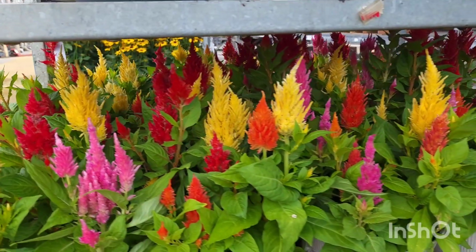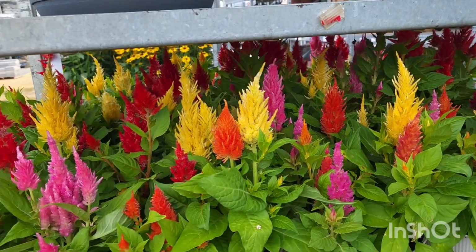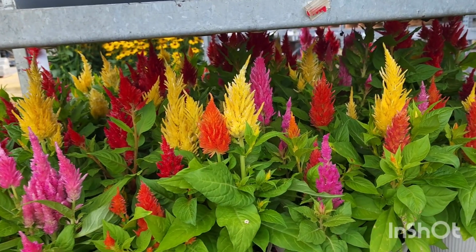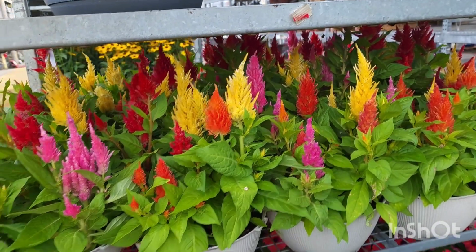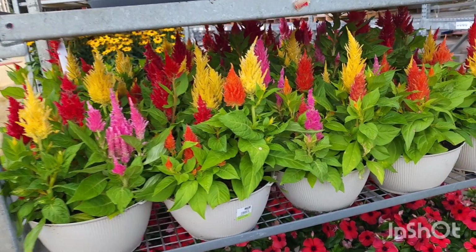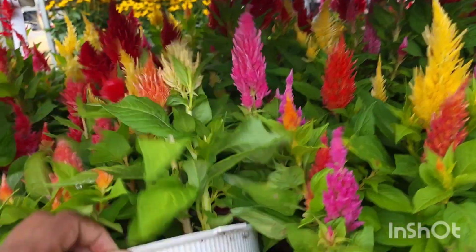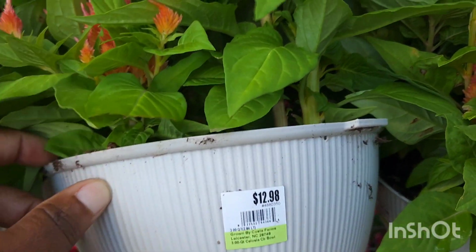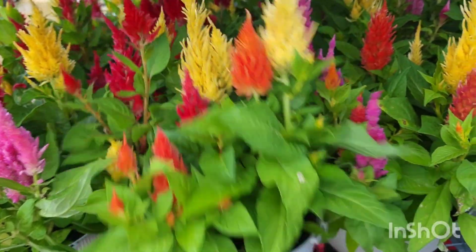I heard that these are easy to plant by seed, but I never buy the seeds because they look so beautiful in the store. I just buy them in the store, but they need full sun, and I don't have any spot for them anyway. But they are a beauty, guys. How much are these? $12.98 for this celosia here, and you have the orange, the red, and the pink.